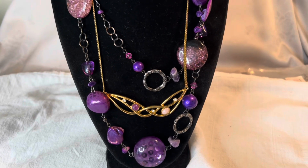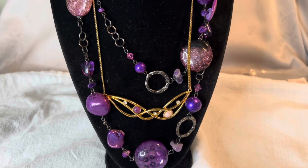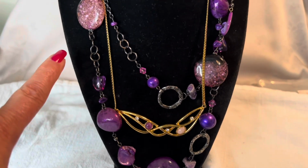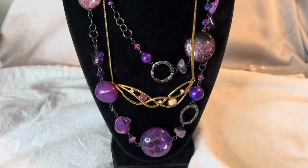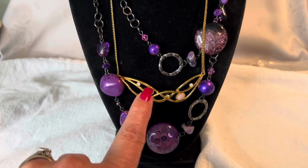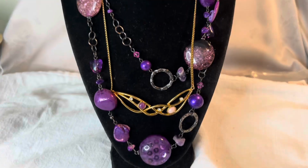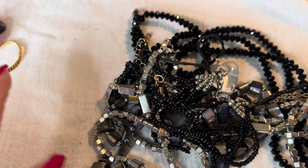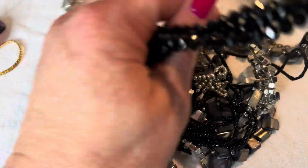Here is a quick look at these two paired together on the form. And you'll notice how the gold tone necklace does have a purple stone in it. And that's kind of why I thought that these two would pair together, because they both have shades of purple in them. But as always, you guys can let me know what you think of this pairing in the comments. You realize that one is gunmetal and one is a gold tone, but it's okay to mix different metals together. Sometimes it can look really good.